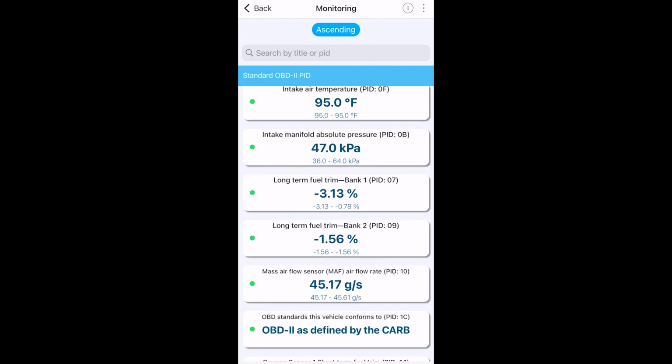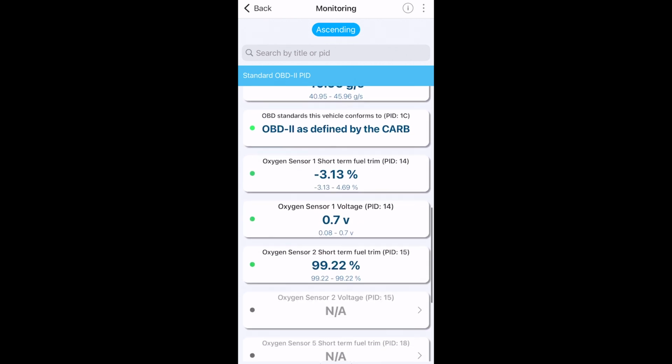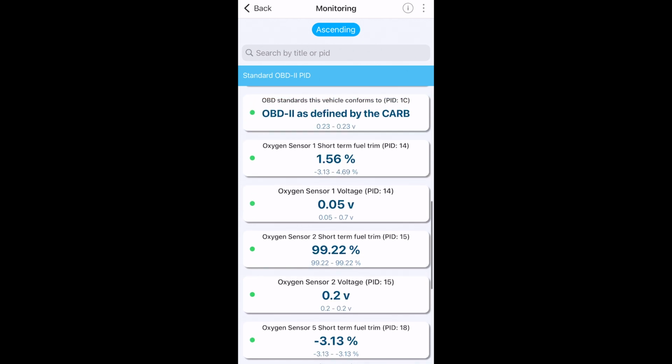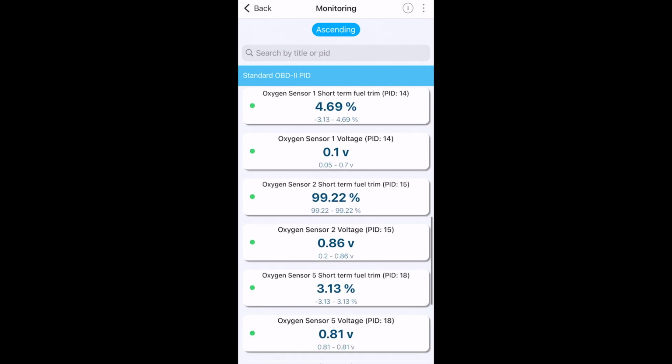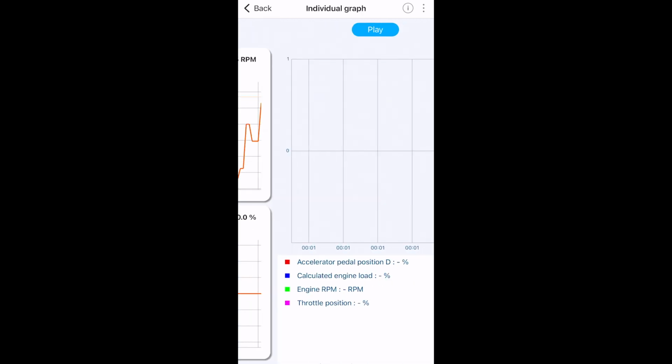It looks like we're running plus or minus, it looks like about -4, -2. That's great there. Got your mass airflow sensor, more fuel trims. We can swipe over for even more information. We've got graphs. Basically, the Infocar, it'll tell you everything you want to know and more about how your truck is running.